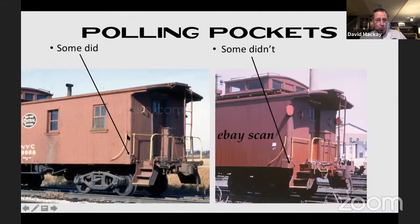These are both round-cornered cabooses, as we can see. One has a blanked-off center cupola window. The other one doesn't. But they're both current paint jobs. You got the number over and New York Central over the door, only this is a reflectorized marker, and this one is probably still using marker lamps.